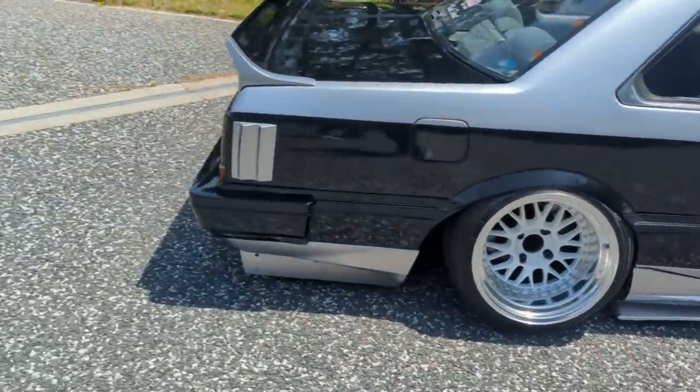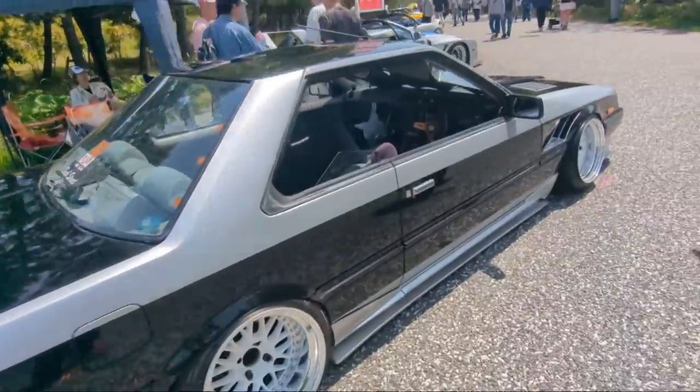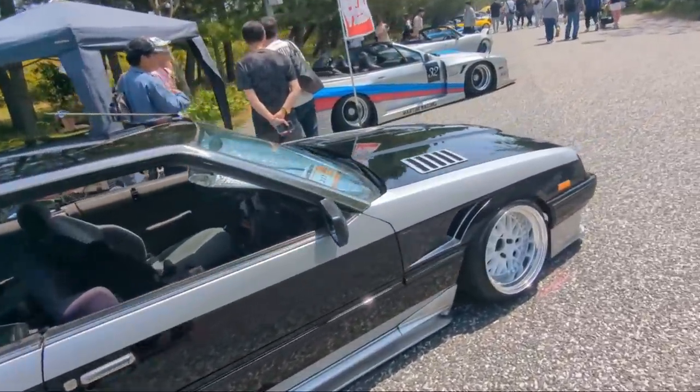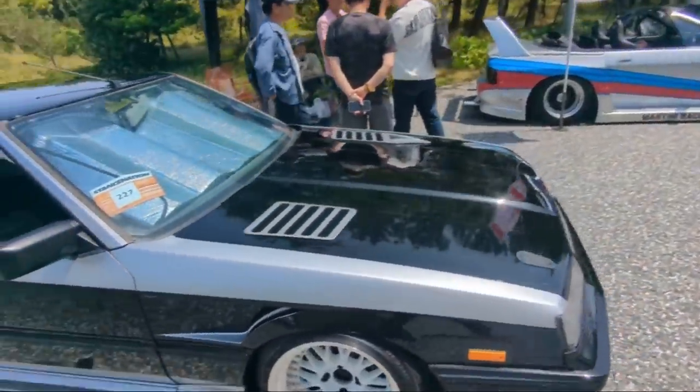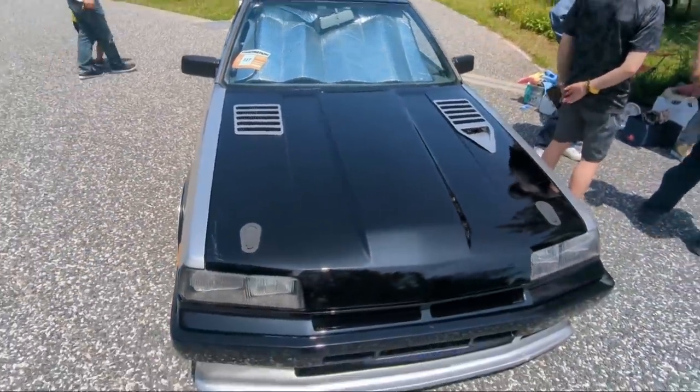Now the rear splitter looks to be a bit of a homemade job, which is fine. And a strong two-tone. S130 bonnet, turbo bonnet vents, pretty interesting.